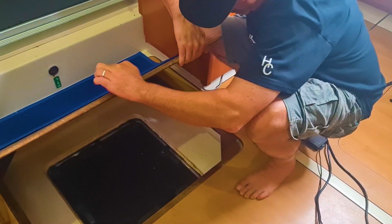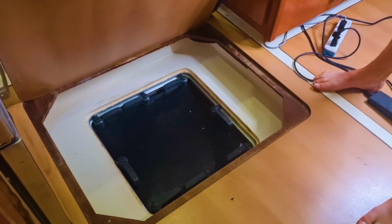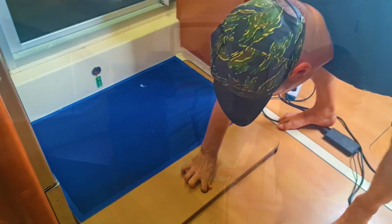And then down here, what is that called? So if the boat flips over, that's how you get out. It's one of the ways you can get out. Yeah, you can open that and you can get out.